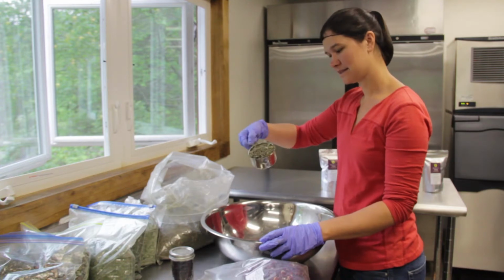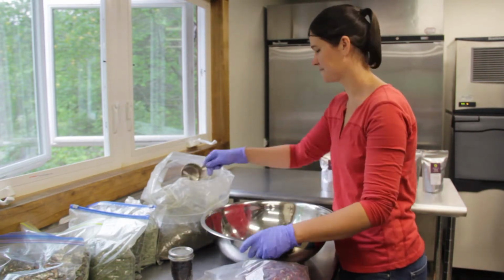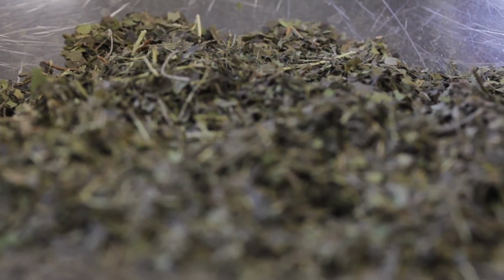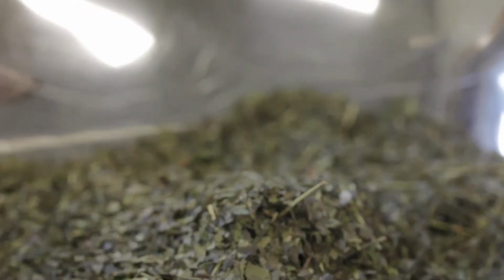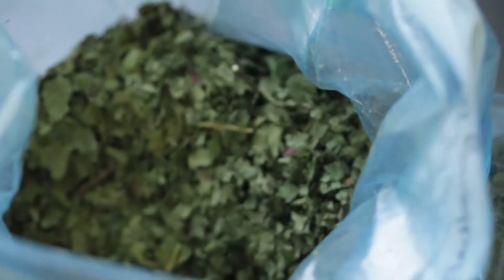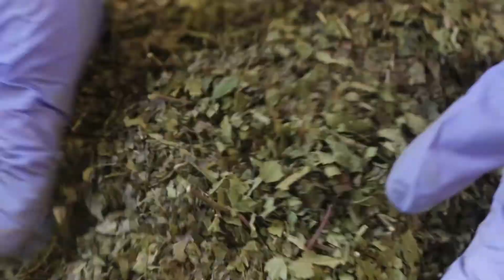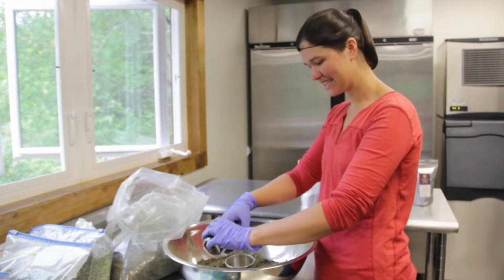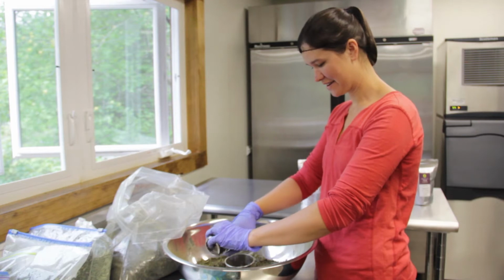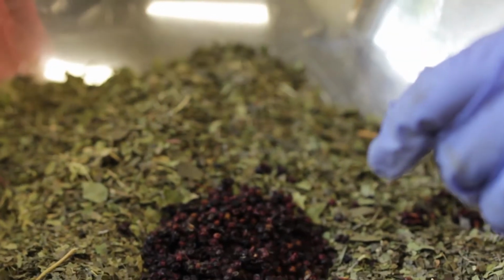I'll be blending and mixing this wildcrafted yopon with the blackberry leaf, hibiscus, and elderberry. This turns into a really nice sort of zinger type flavor of a tea. A little bit of caffeine, a lot of antioxidants, some good cold and flu prevention. So we're adding the wildcrafted elderberry to our blend, which has yopon and blackberry leaf so far.